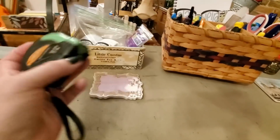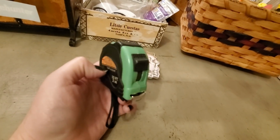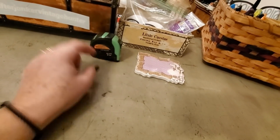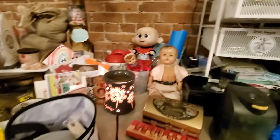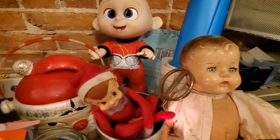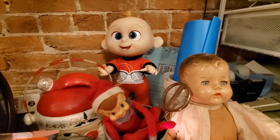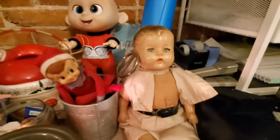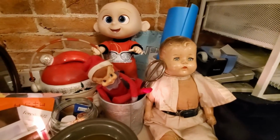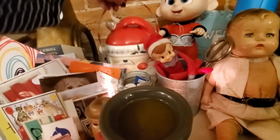My handy dandy tape measure. This is the one that I gravitate toward all the time. That's my favorite one. I think I got it from Dollar Tree. It's my favorite. Look, there's little baby Jeff, and I put a Thrifter Junker Vintage Hunter sticker on little baby Jeff. This little baby's going to Barb. And this guy's going to get decorated in my home very soon.